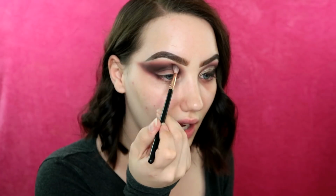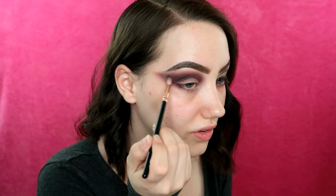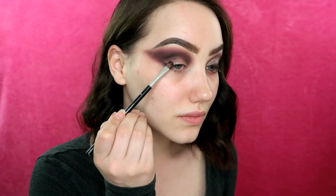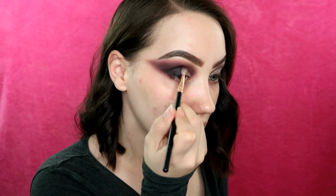But when I just carried on with it and finished it, I did really like the effect that I got, so I'm glad I stuck with it. And I think when the rest of our makeup's on as well, it'll just all look pretty good, I'm hoping. I'm just going to take a flat brush and pack that black on my outer corner as well. I'll just make sure I've got no harsh lines.